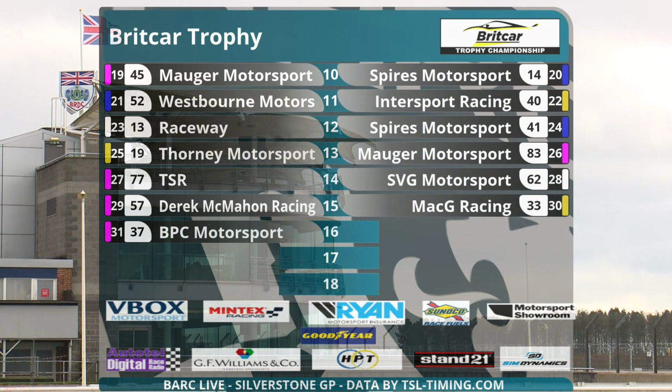Row 13 is number 19, the Thorny Motorsport BMW of Callan Noble, another car to suffer a big penalty in race 1 for missing the pit window, as is the car alongside it. Number 83 Steve Cook will start that one this time. Row 14, the second TSR Golf, number 77, started by Finn Jones. Rob Alec takes over. Alongside number 62, the SVG Motorsport car of Alex Turnbull. The 57 Alfa Romeo a long way back. That's had problems at the end of race 1. Paul Plant starts. Barry McMahon takes over.